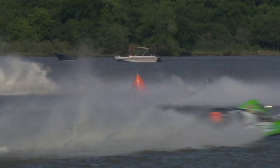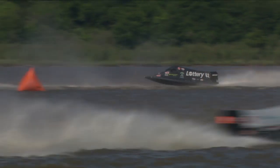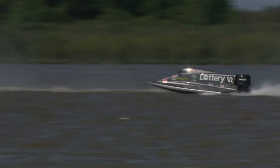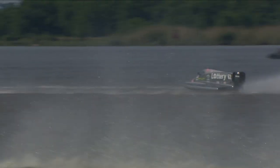He came off like a rocket. As we started lap one, he already went from third to first off the start pontoon, and he has been out front ever since, trying to go wire to wire here on the shores of the Neches River, the opening round of the 2019 NGK Formula One Powerboat Championships.